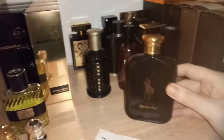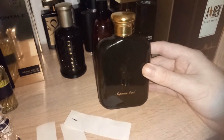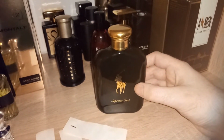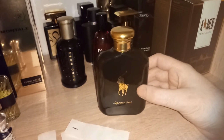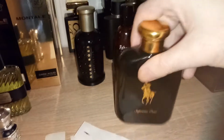Polo Supreme Oud. If that's number 1, we'll give this one number 2. This one is pretty good as well, don't get me wrong. I like this one. But it's not as, I don't know, you could put this in any bottle, really. It's got absolutely nothing to do with Ralph Lauren or Polo. It's just in a Polo bottle and called Supreme Oud. So, take from that what you will.